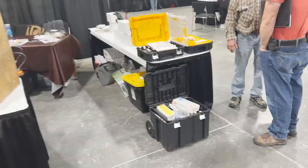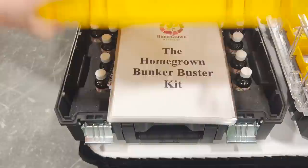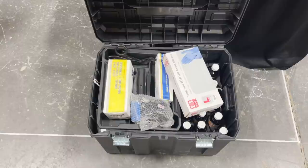So what do you got here? What is it called? This is the Homegrown Herbalist Bunker Buster Kit, and it comprises three levels. This is one of those DeWalt modular tool carriers. What's in there? This has got 3 grand worth of tincture herbal medicines. They're alcohol extracts to use when the rain comes.